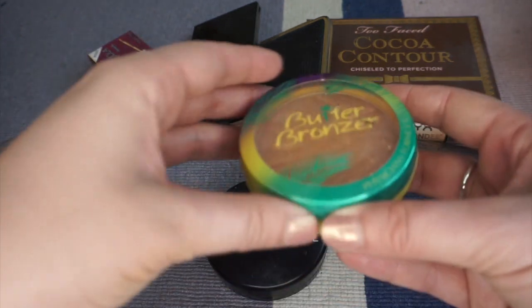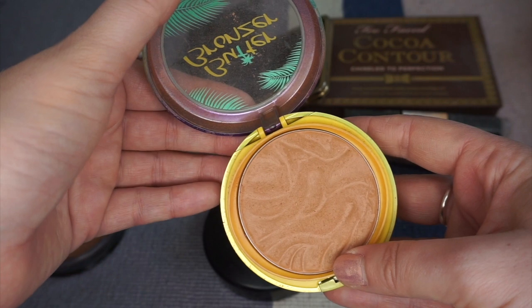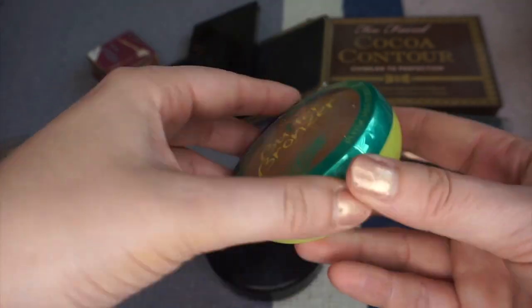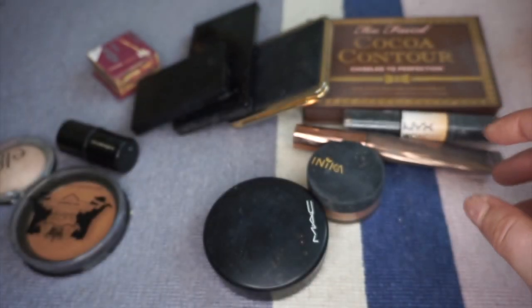This is also a good one, and this is one I usually take traveling. This is the Physicians Formula Butter Bronzer, and not only does it smell amazing, but it just blends beautifully well. Definitely keeping that one. That's really great to travel with.